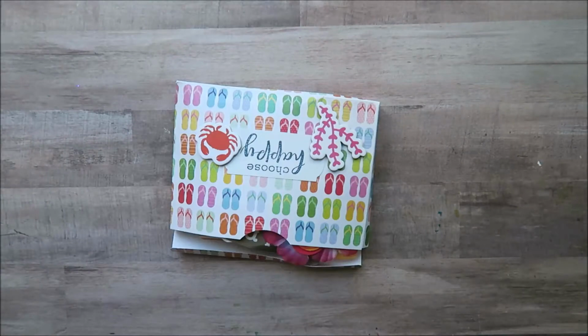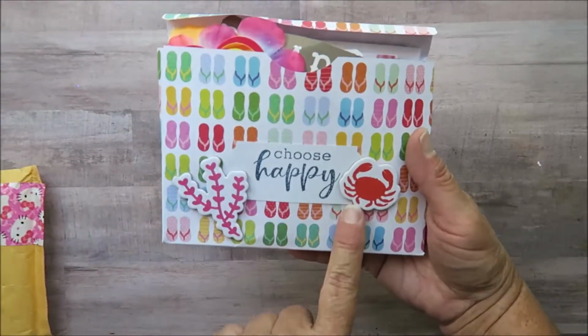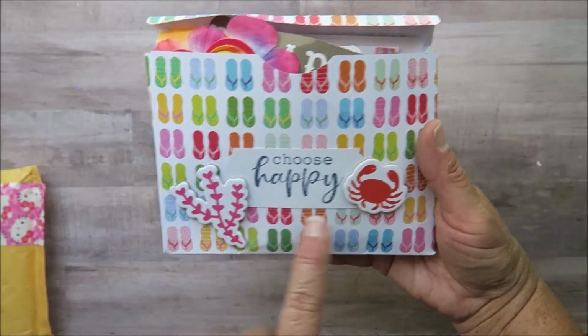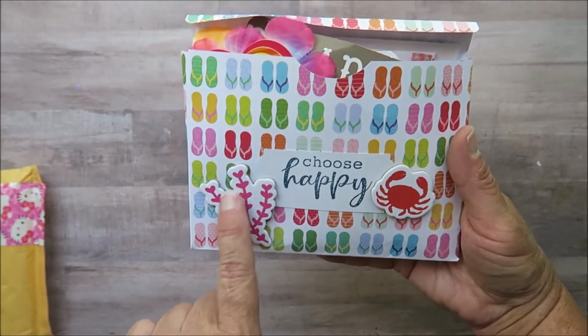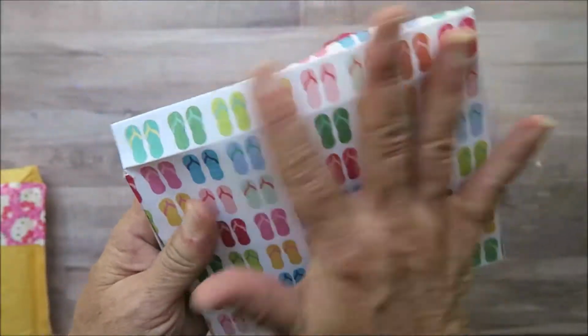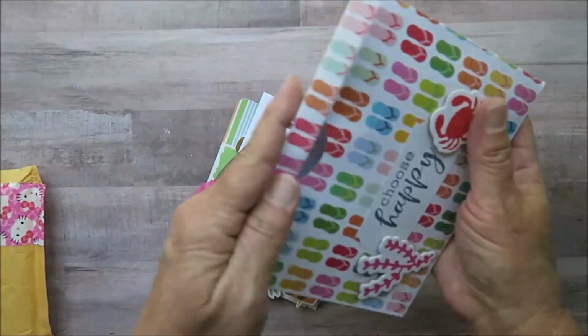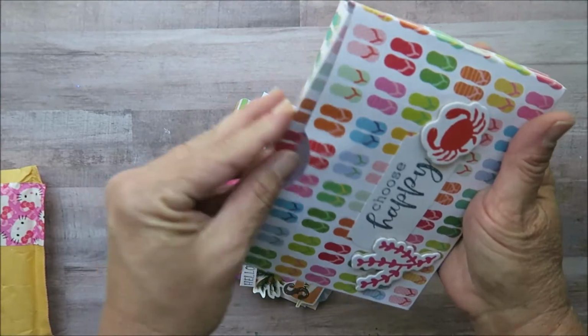Wow, okay, look at how beautiful. Choose happy, and it has this crab, and maybe this is seaweed, but look at the paper. It has flip-flops on it. So cute. And this envelope is stuffed with goodies. Oh, this is cute.